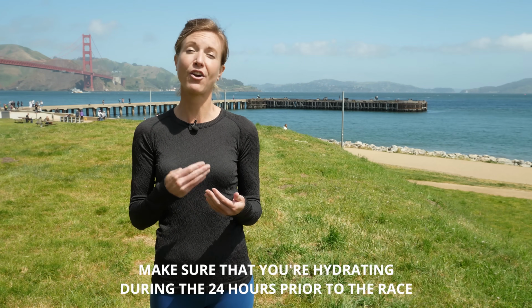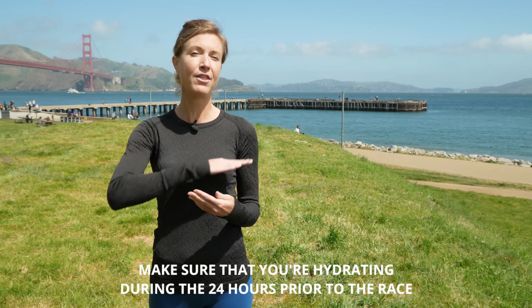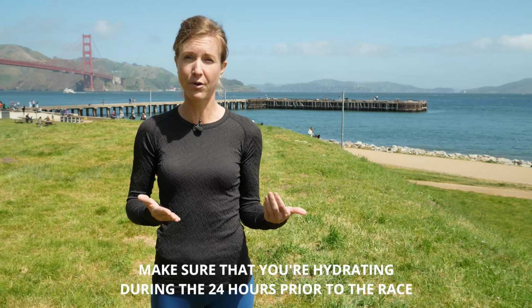Next, you want to make sure that you're hydrating, pre-hydrating in the 24 hours before your race. So get a water bottle, fill it up with your electrolyte beverage, sip on it throughout the day before your race.